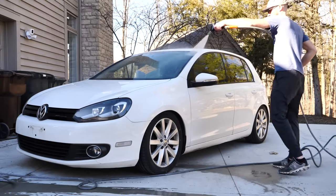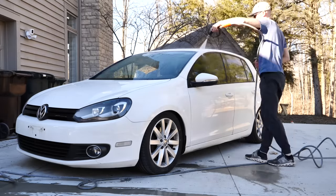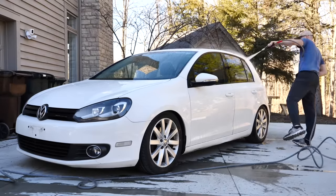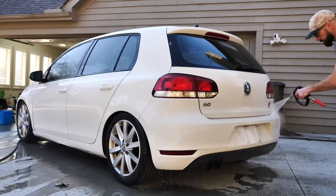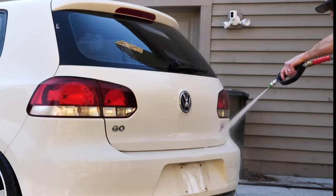Now, when it comes to the exterior of the vehicle, the first initial rinse is to get any loose dirt that's on the surface or anything that's inside those different gaps and different seams of the vehicle, especially here with this Volkswagen rear trunk release. I was surprised how much dirt was in here. Just spraying it down initially will take care of a lot of dirt.